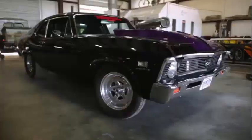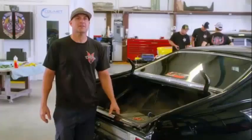We got Rocky coming to pick his car up today, so we got all the body panels done, the hood and the deck lid and the cowl panel, and so now we'll put them back on the car, get everything lined back up, and see what he thinks.